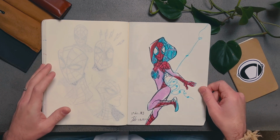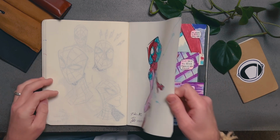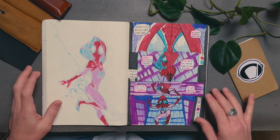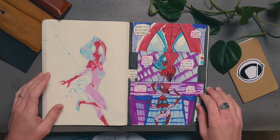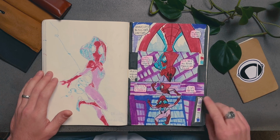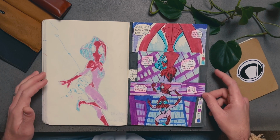I think I'm really proud of this actually, because where it goes next is one of my favorite drawings I've done in the sketchbook. I did the little Spider-Verse intro. It says, all right, let's do this one last time. My name is Mary Jane Watson. I was bitten by a radioactive spider the day my Peter Parker was killed. And for the last 2 years I've been, goes down.